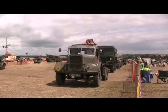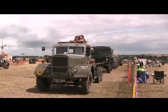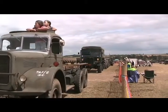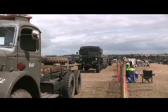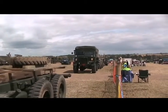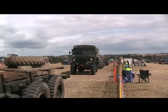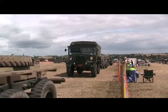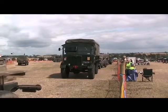Number three coming by, another of our Bedfords. And this is the Bedford MW, 1941, same age as me, owned by Peter Bold from Shepton Mallet. Peter's a regular at our shows here. Another vehicle done very nicely in RAF livery with the RAF ensign flying from the radio area. It's having a break from flying at the moment.